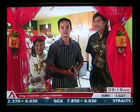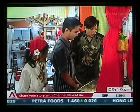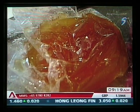So before I get started on how to make the candy, maybe Roger can show me what are the ingredients needed? Sure. For starters, we will need the honey malt. The honey malt is basically honey added to malt, and you put them into a pot and you heat them until it boils, and then you have to constantly stir them.